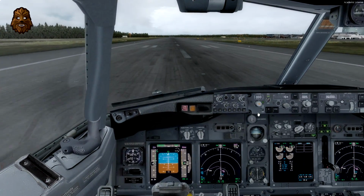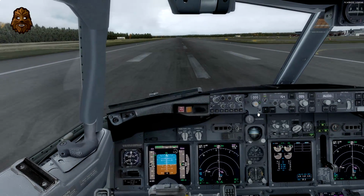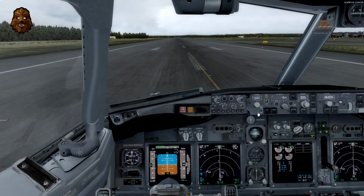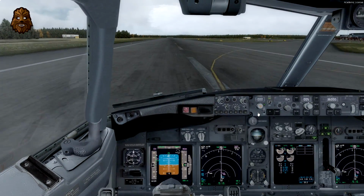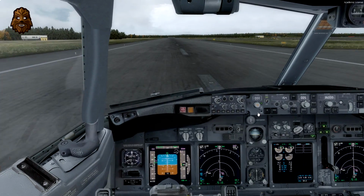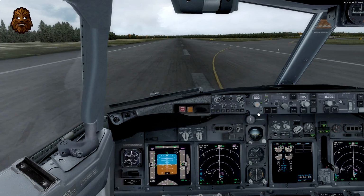80 knots. Trying to keep on the centre line as much as possible, which is challenging for some reason. I don't know if there's a bit of wind. Yeah, there's an 11 knot crosswind across the nose, so that's why it feels like my rudder is all over the place. V1 and rotate.